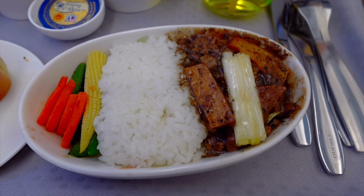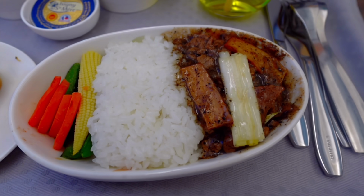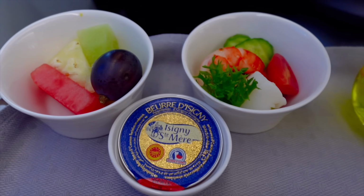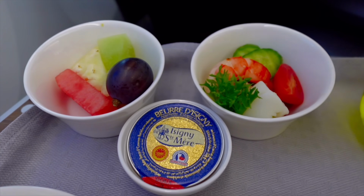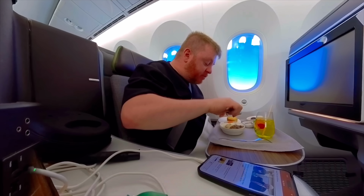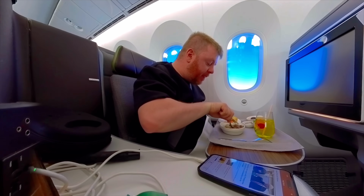I'm pretty glad I chose this. The quality of the food matched the service, and it was a really interesting dish to try. This was a solid 8 out of 10 all round, and the melon and vodka evergreen special cocktail went down a treat. Overall, this was a fine dining experience and a very civilized way to travel.